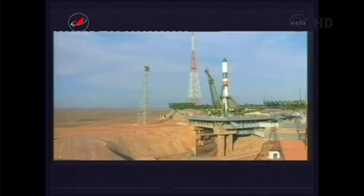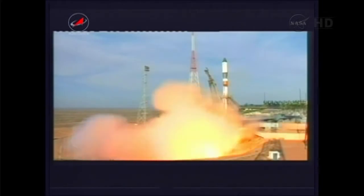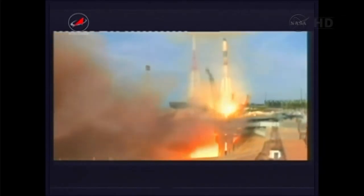You're watching a replay now of the final seconds before main engine ignition and liftoff. This video courtesy of the Russian Federal Space Agency. We've just passed the 6-minute mark into the flight, about 3 minutes of powered flight remaining. And there, just moments ago, this replay showing the main engine ignition and liftoff of the Soyuz booster and the Progress 47 cargo craft.